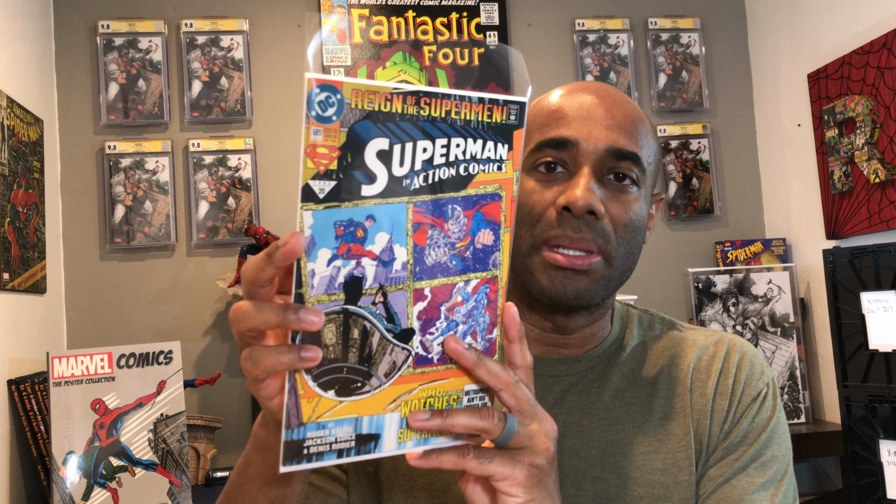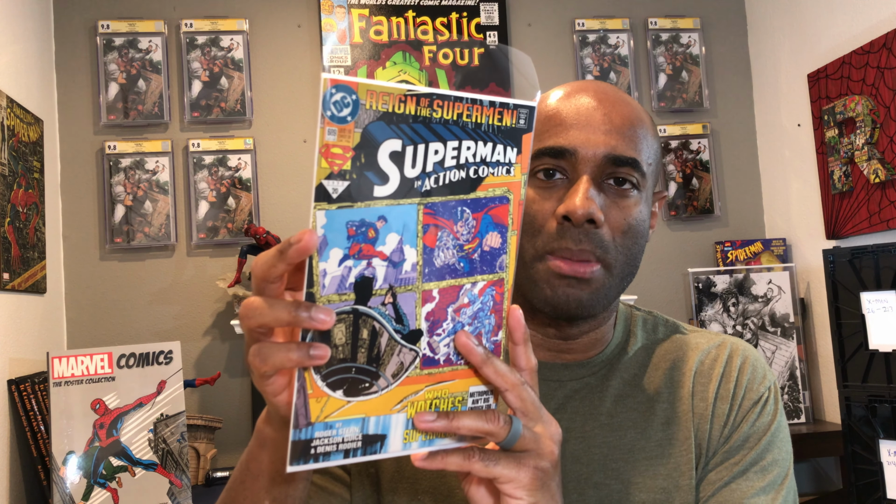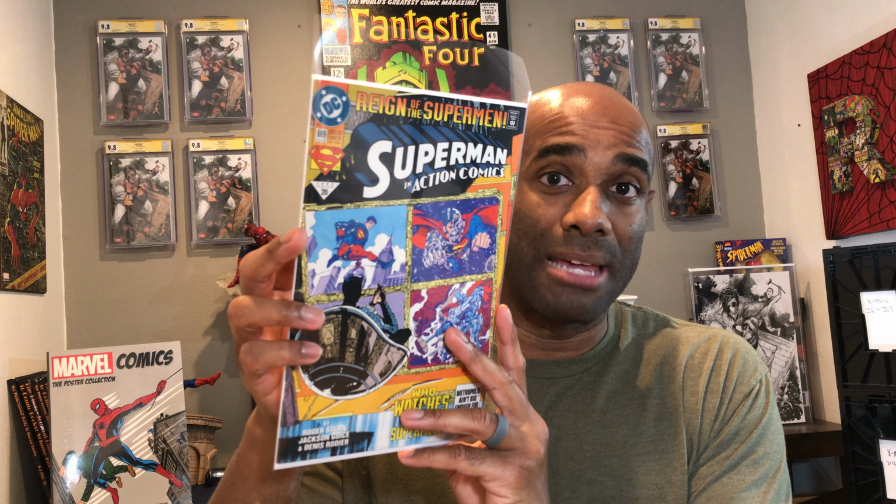Lo and behold, Action Comics 689. I believe that this is the first appearance of Superman's black costume. The costume, as I did my research, is really a rejuvenation suit.